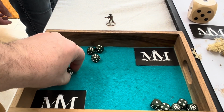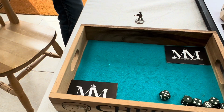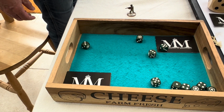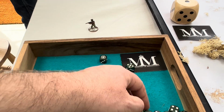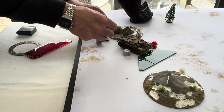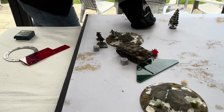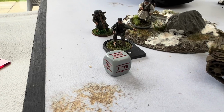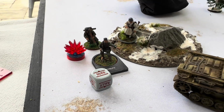That'll do. Oh, that's a 4 lot of hits. 4 to kill. Are they regulars? They're only regulars. All right. 2 dead. 2 dead. And a pin. And those tank riders paying the price. Don't worry, Struts will get them in order.